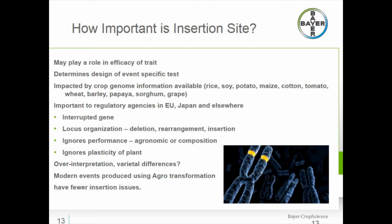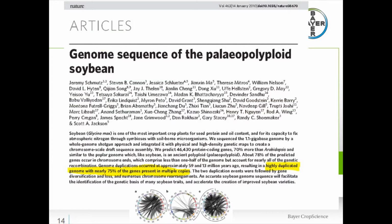There can be varietal differences. I mean, that just reflects differences in the inherent genome. Okay, so the modern events are produced using agrotransformation and have fewer insertion issues. I threw this in because the genome of soybean was published, and I highlighted this point. It's highly duplicated, with nearly 75% of its genes present in multiple copies. So actually, if you landed in one of those genes and the plant still performs well, then it's compensated. It probably didn't impact anything.